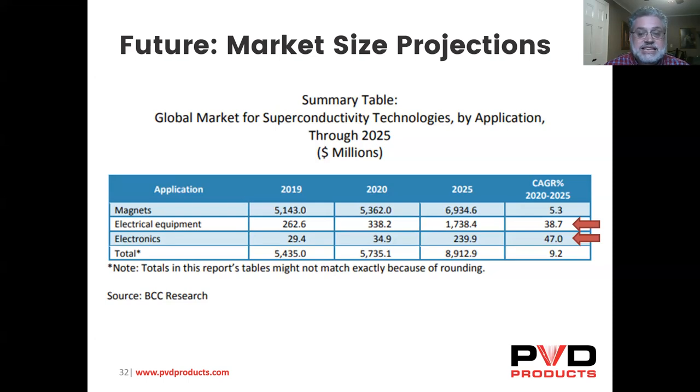But if you look at the next line, we're talking about electrical equipment. These are things such as motors, generators, utility lines, all of these things that have to do with other uses for magnets. It's a very small market for superconductors today, but they're very rapidly growing. You can see these CAGRs that they give, around 40 to 50% for these materials. So there's a lot of excitement there.